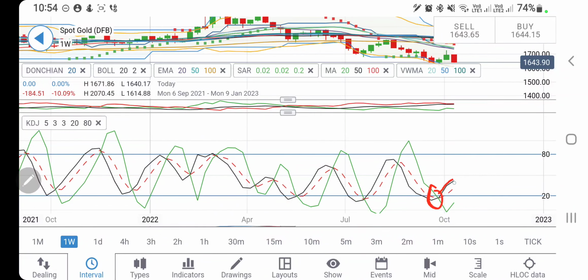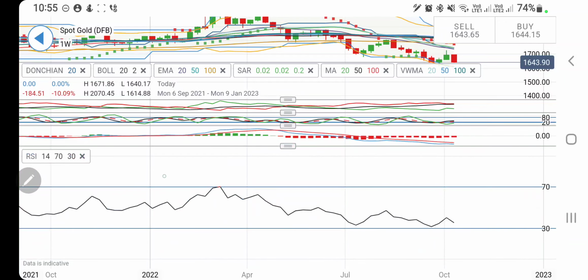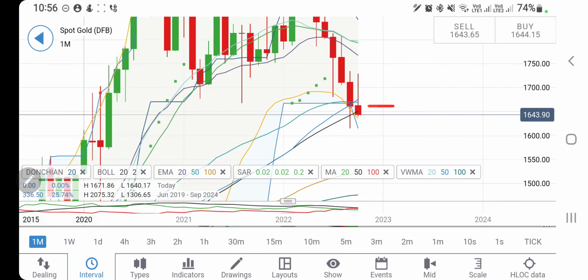Stochastic had come out of the oversold zone, and now again it may try to look downwards with the red candle. The MACD is divergent and bearish, still trying to sustain the bearish zone. The RSI is looking downwards and may enter the oversold zone soon. Now look at the monthly charts.